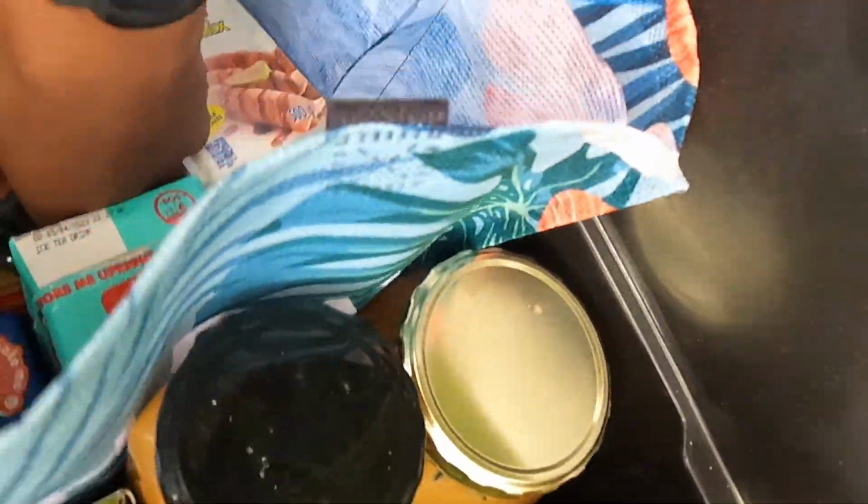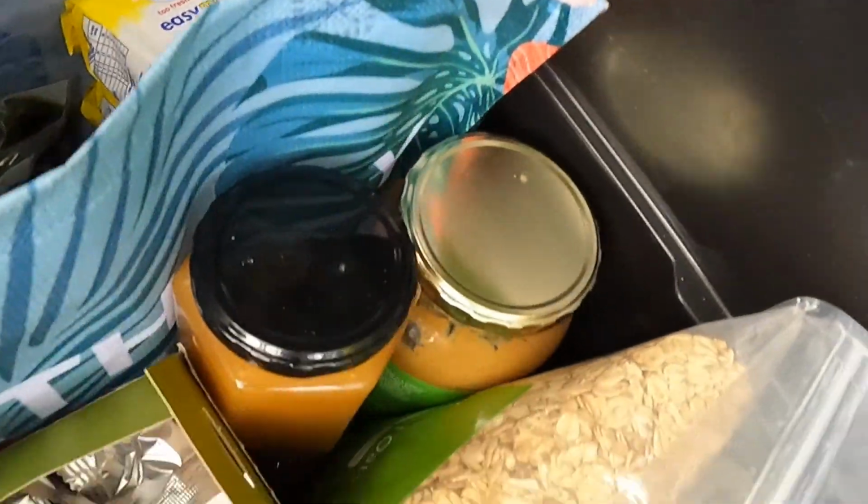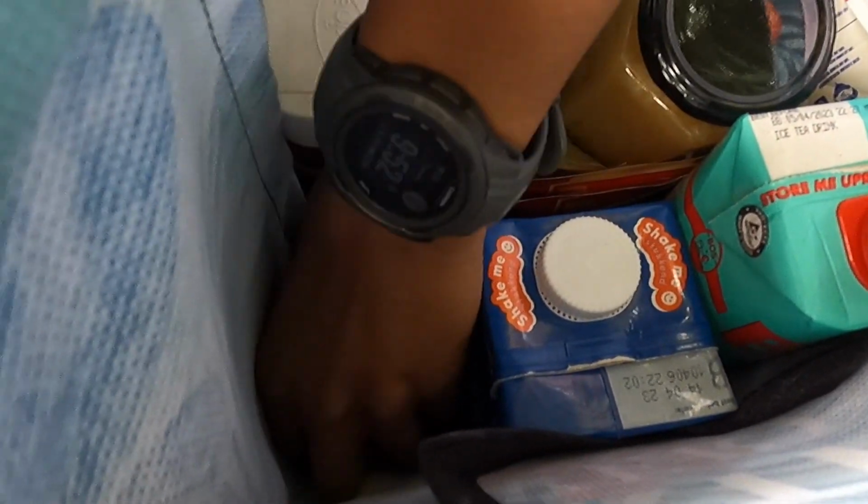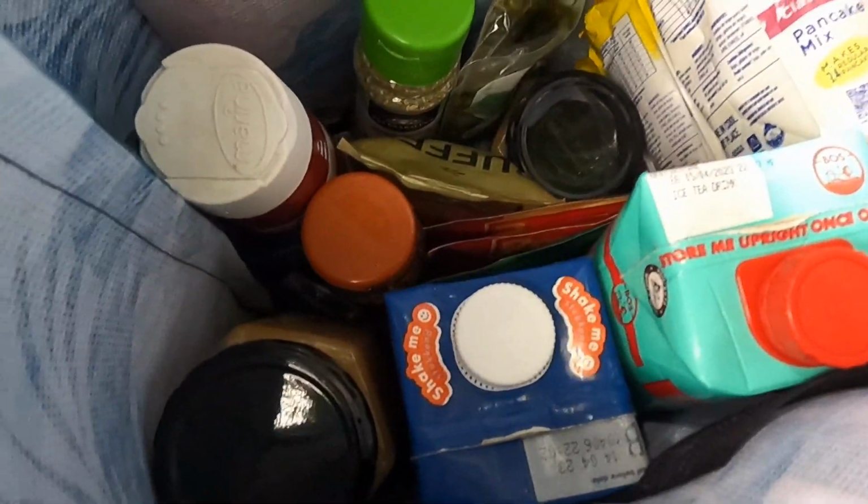I feel like there should be another jar of honey. I thought I packed it. Oh, there, yeah. Here's another jar. 1, 2, and here's another one. So I've got 5 jars of honey, but that's for bribery purposes.